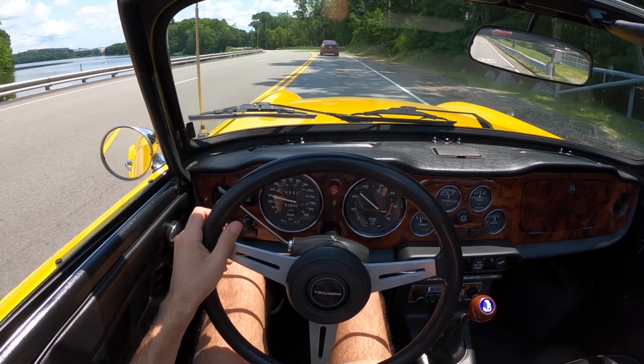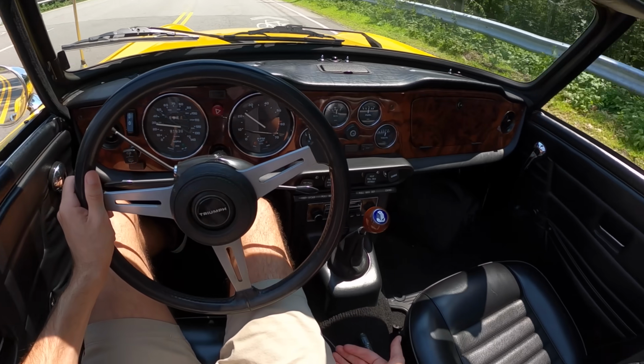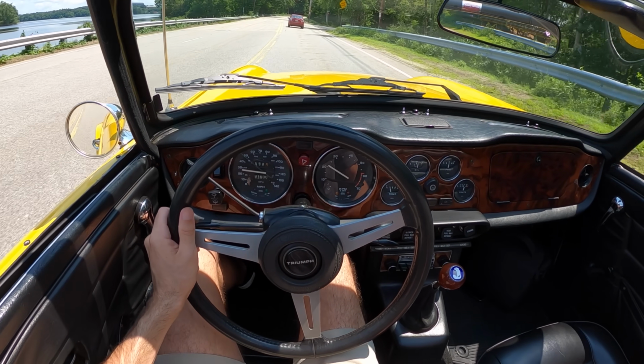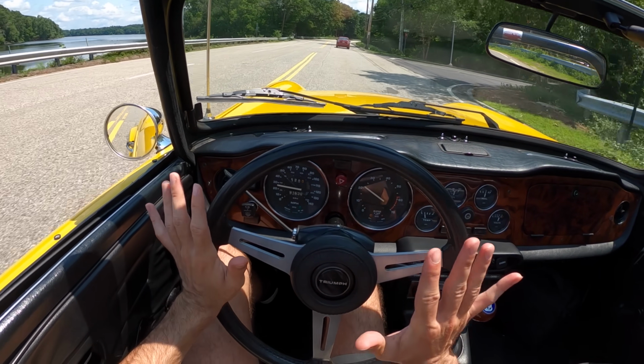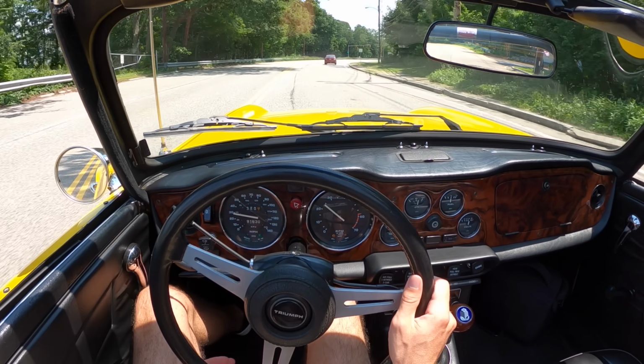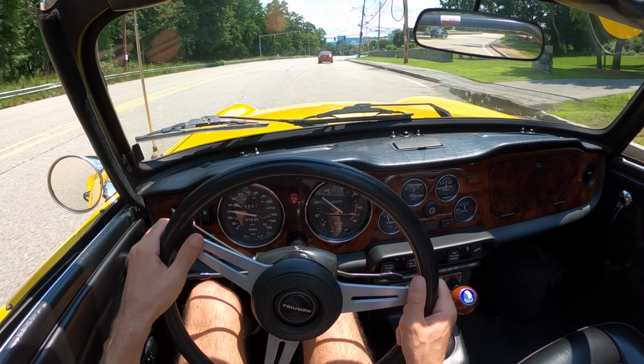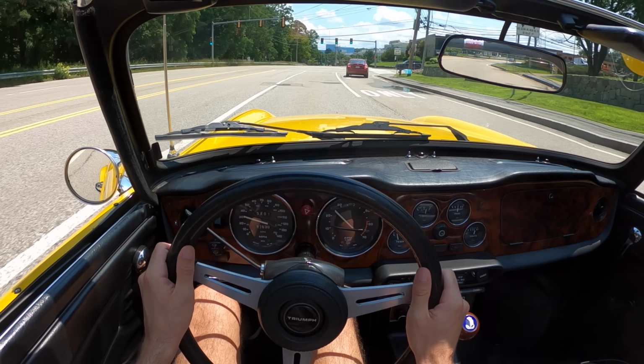First things you notice when you get in the TR6 is the driving position. Like I said, you're kind of sat up on that frame rail, so you are elevated in the car quite a bit. It'd be nice to be a little bit lower, but that's fine. The next thing is because the keys are right between your legs, having a keychain is maybe not the best idea because you're gonna feel it sitting there right between your legs while you're driving.